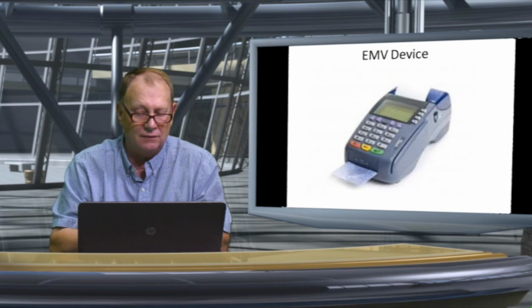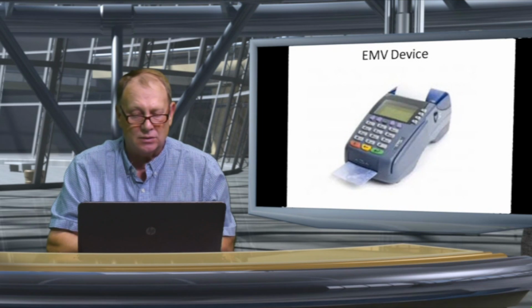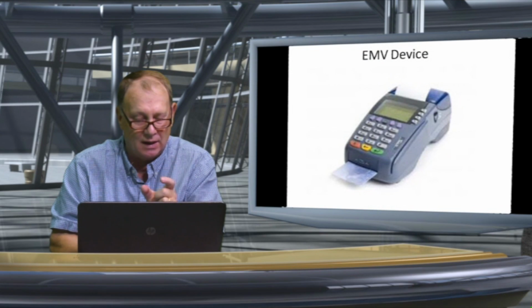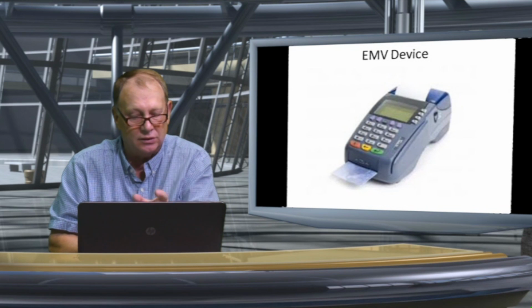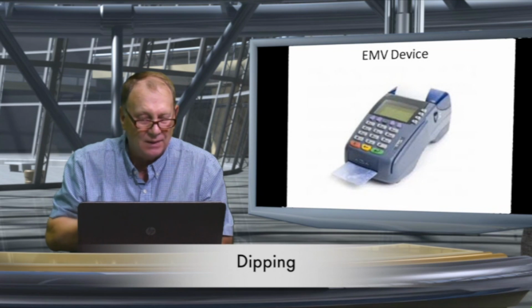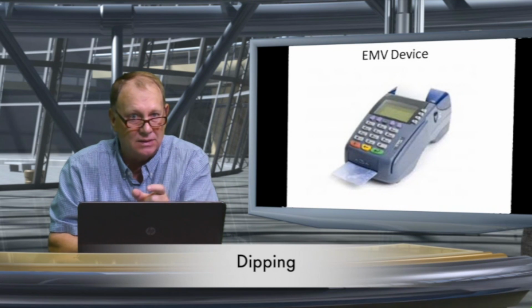Now, the way these new devices work, you see this is a picture of a device, and you'll notice that it still has the facility to swipe the card, but there's also an entrance in the front of the device that allows the card to be placed in and held there and then pulled out. And that's how the chip is read. That process is called dipping. So instead of cards being swiped now, the cards are going to be dipped.